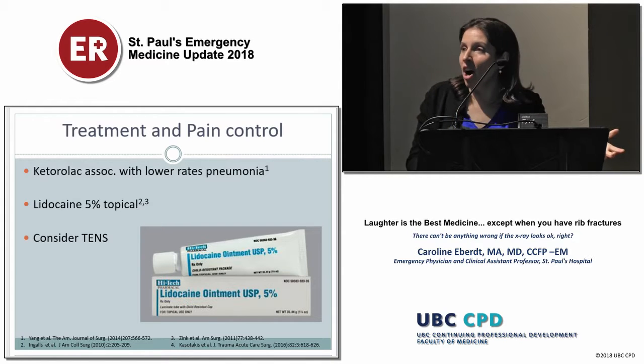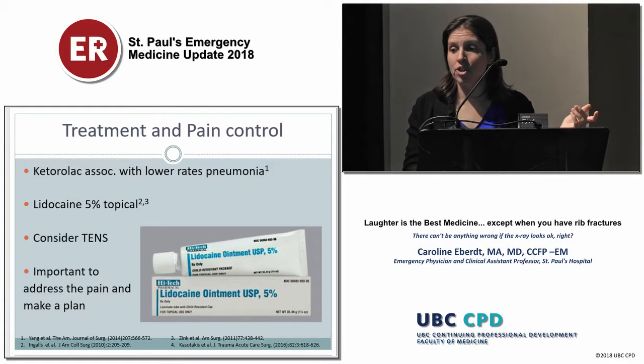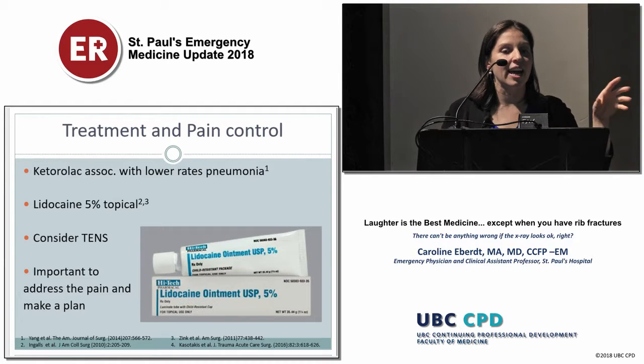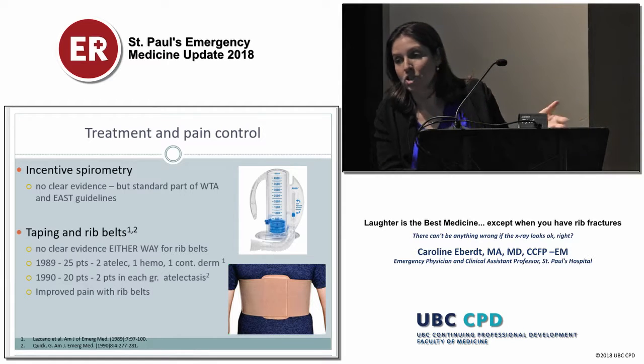TENS: there was a recent Cochrane review that showed promising evidence that possibly TENS can help for acute pain from rib fractures. No matter what you do, create a pain control strategy with your patient, even if you don't see that fracture on X-ray and you believe they have a rib injury.